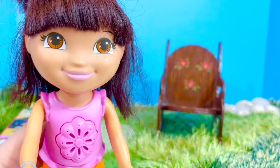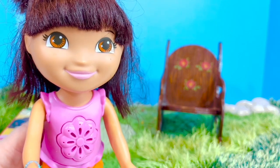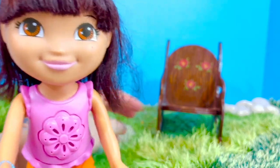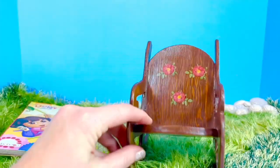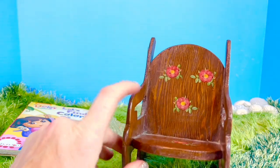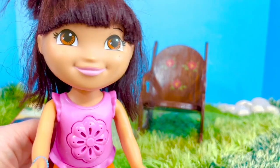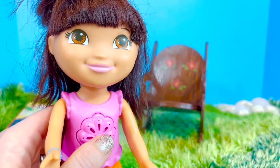Hola and welcome to Tiny Treasures. We are here with Dora and she's going to be reading a story with us today, and she will sit in her cute little wooden rocking chair, the perfect size for Dora. And this Dora doll talks. Let's push the button and see what she says.